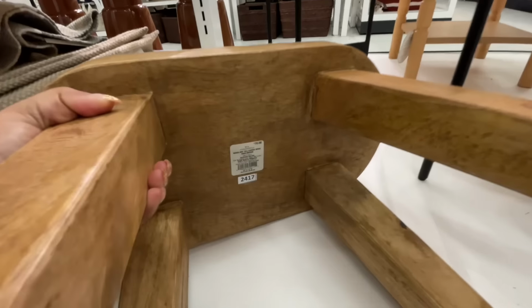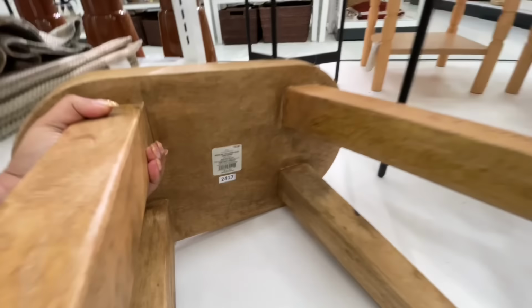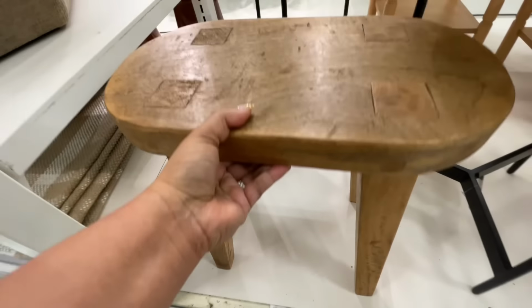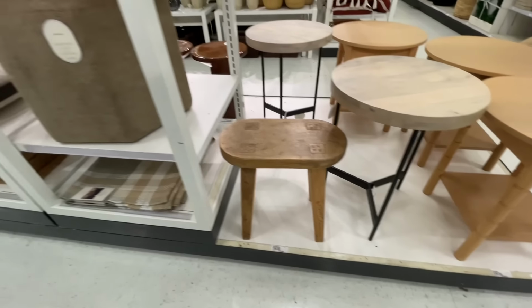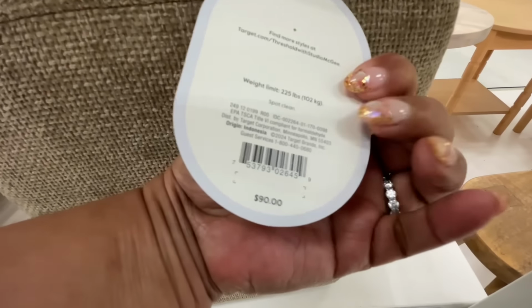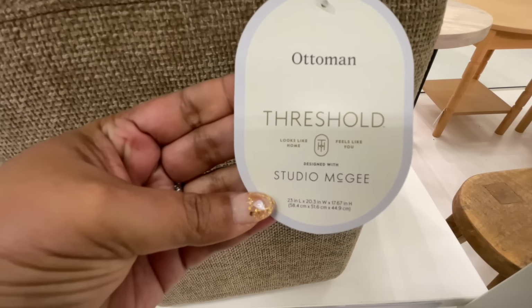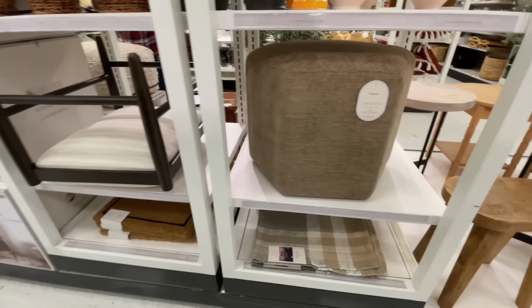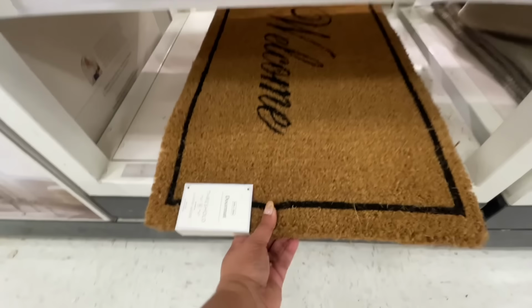It's a done deal. This stool, though, I love it. It's $70. It's giving vintage vibes, kind of, right? It's nice. I really like it. Every time I see it here, I want to get it. And that's where that ends. I will get it eventually. As I told you guys, I'm in a hiatus from buying too much, whether it's furniture or decor. We'll see how long that lasts because, you know, things change, if you will.